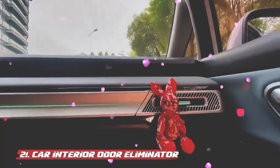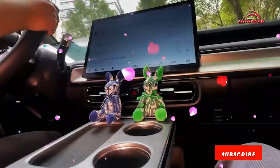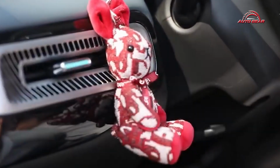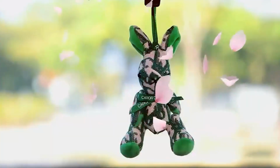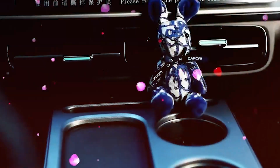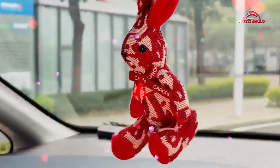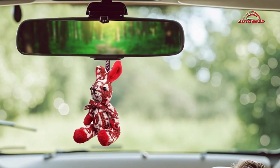Number 21. Car Interior Odor Eliminator. The Car Interior Odor Eliminator is a compact spray or diffuser that neutralizes bad smells at the source. Simply spray it inside your vehicle or use the diffuser to keep your car smelling fresh and inviting at all times. This gadget tackles the common problem of lingering odors that traditional air fresheners only mask. It works on a molecular level to eliminate smells completely. The main benefit? Freshness and confidence. Driving in a clean-smelling car boosts your mood. Thousands of drivers keep one in their glove box or cup holder because a fresh-smelling car is a happier, healthier space.